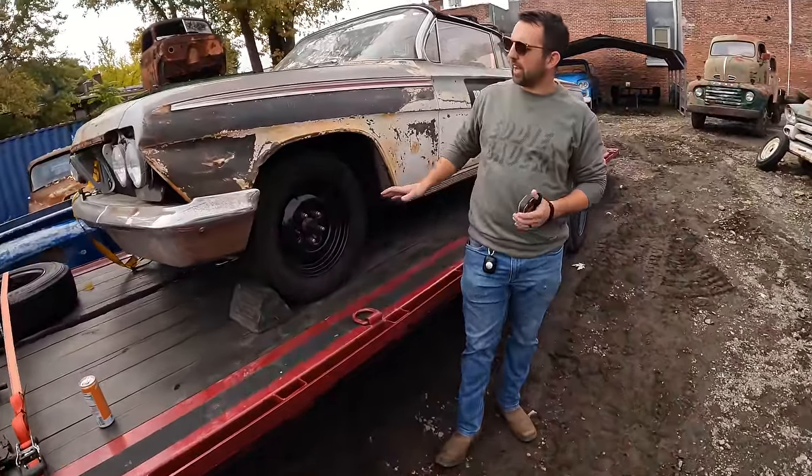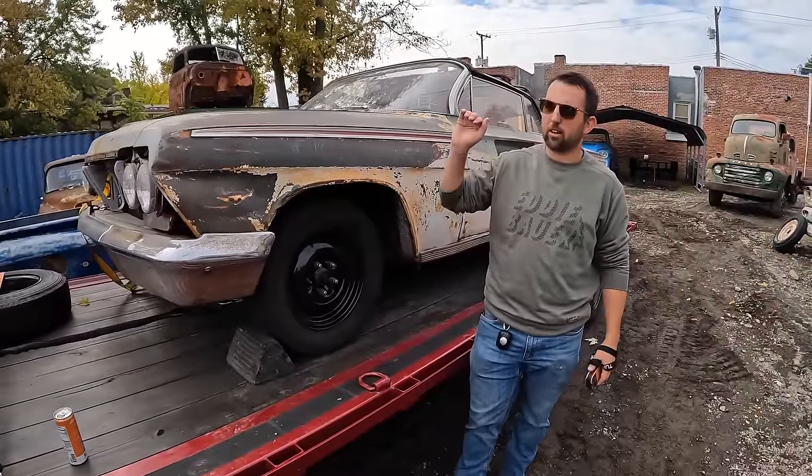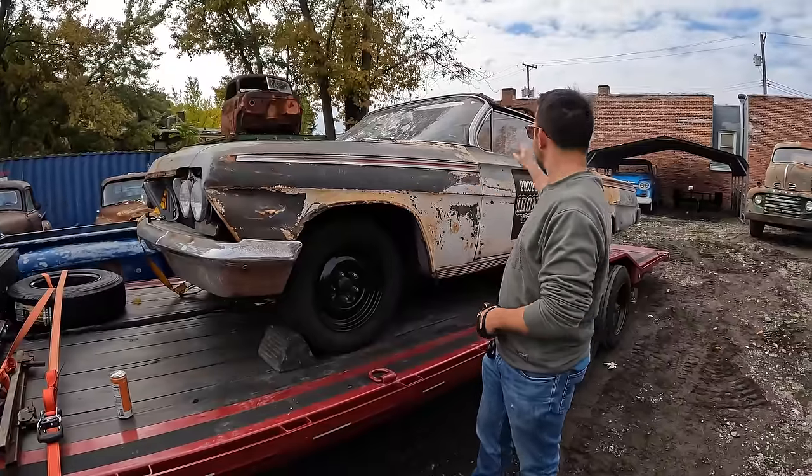All right, we're back next day. Everything was cool last night. We got in, daylight now. We got the car unstrapped, ready to go in the shop. We're going to dump it in there. We unloaded the bed of my truck already. Everything's inside, all the pieces to put this thing back together, all the emblems, the trim.